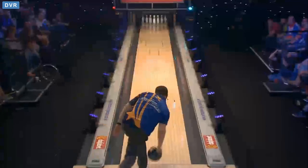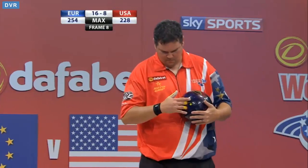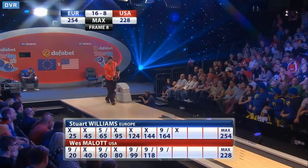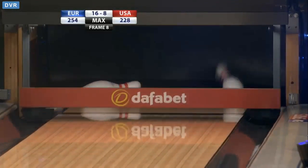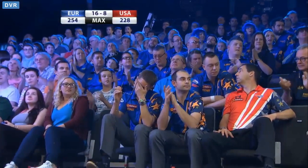6 strikes for the European out of 8 frames. One more, he thinks, will do it. Well, Wes isn't striking. It's a great looking shot. He's got to be well satisfied with that. And we're down to frame 8 already. Team USA running on fumes. And finally all 10 go down. But not much of a celebration from Wes Malott.